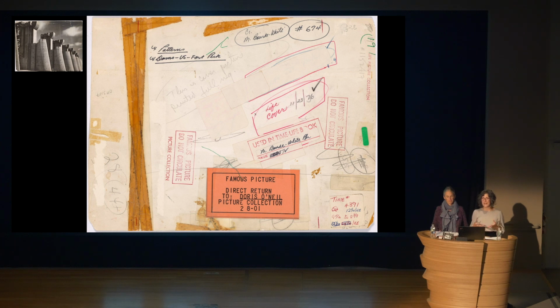So it was not maybe the revered document that we might think it was. It was a working document, and these stamps and annotations and check marks and tape all reflect the life of this image as it went through the various steps of production at the magazine. And this is one of the kinds of material that we're really excited to be able to showcase in this exhibit because of the access to these two archives.